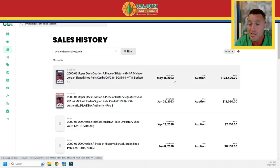And there's better ways to spend $104,000 than on a BGS 8 Jordan shoe card relic from Upper Deck Ovation after his playing years. That just doesn't seem right. And so I think that you can probably throw out this sale; this is probably more what the card's worth.